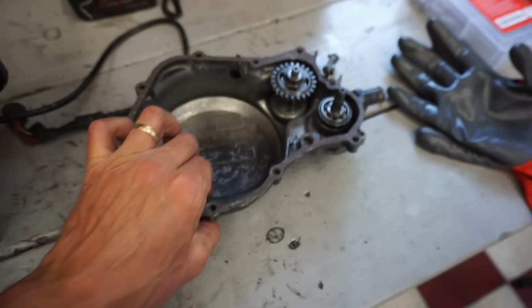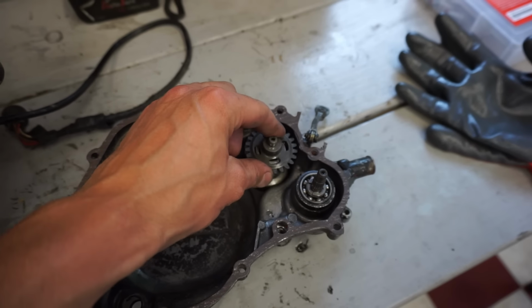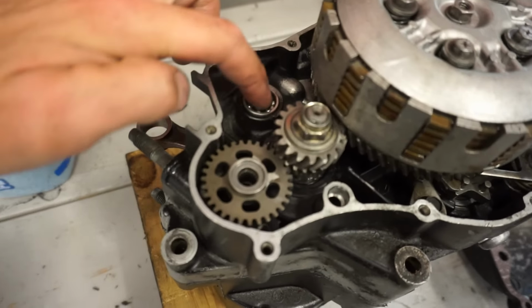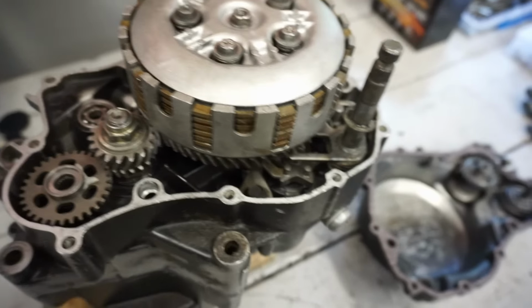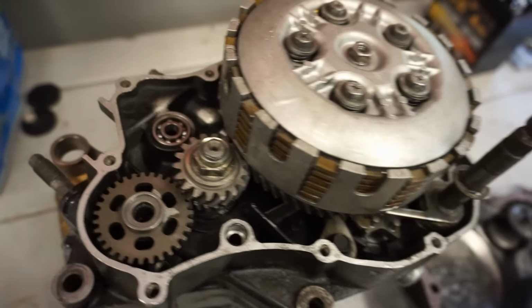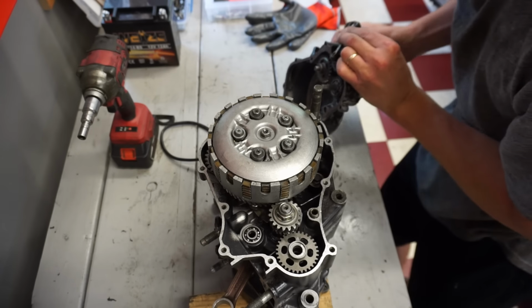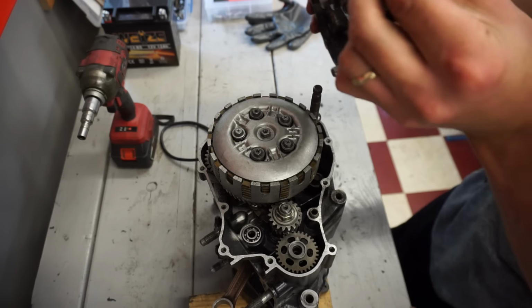And then we've got the power valve governor here. That's gonna fit into that bearing right there. So everything has to line up perfectly when we put the cover on. It's a little tricky, so we'll try our best and get this thing all locked up. Otherwise it would fall right out.